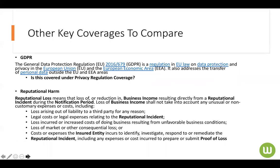With that, there's some other key coverages to compare. One is called GDPR, the General Data Protection Regulation Act. It applies over in Europe, and it's gaining steam over here in the United States. Anytime you hit a button on your computer, you can become international, and you can be fined overseas for a GDPR violation. You want to make sure that there's coverage under the privacy regulation coverage, in particular for a company that is international. If you're international, you should definitely have GDPR coverage, something to consider.